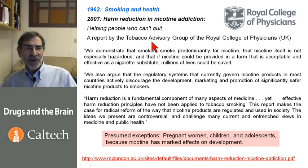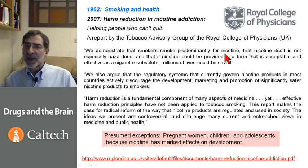In 2007, the Tobacco Advisory Group of the Royal College issued a report, and here are some paragraphs from that report. The first paragraph says smokers smoke predominantly for nicotine. We believe that. It also says nicotine itself is not especially hazardous, and that if nicotine could be provided in a form that's acceptable and effective as a cigarette substitute, millions of lives could be saved. And those are people who can't quit using nicotine.